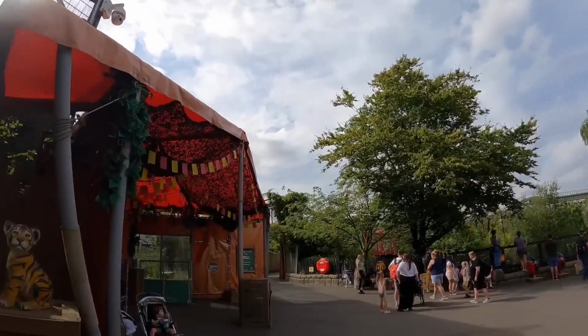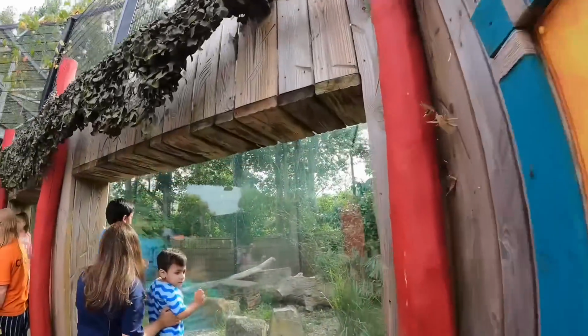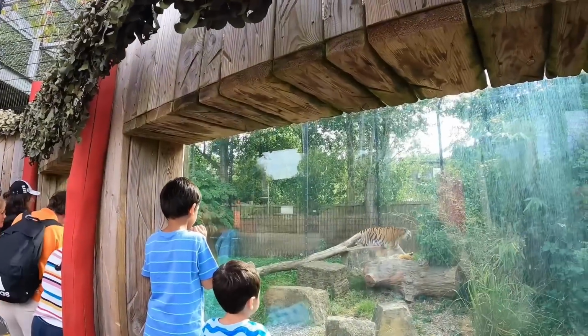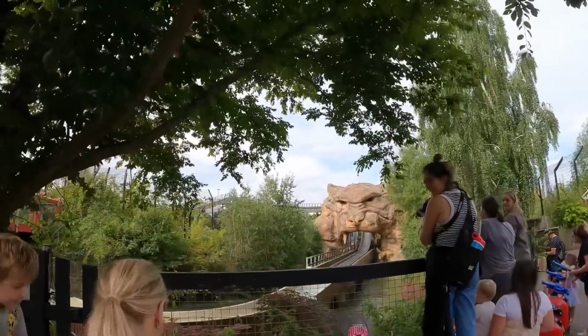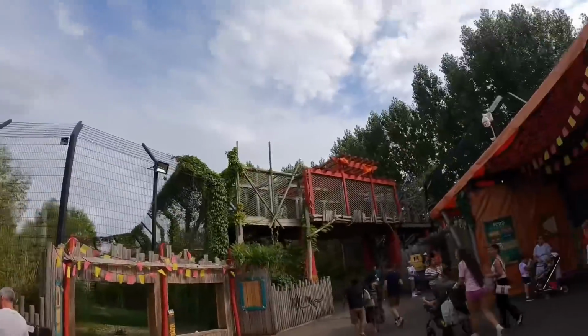Something I had no idea about before visiting is that this park was part zoo, so there should be tigers in here, I think. Oh wow, that's incredible. Super cool. There's literal tigers in here. Oh, and then look at this, right next to it is a crazy log flume that goes through a tiger's head. That's awesome, dude. Theming in this park does look really cool.